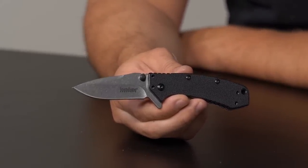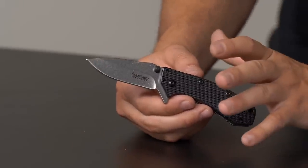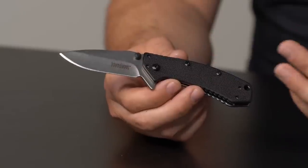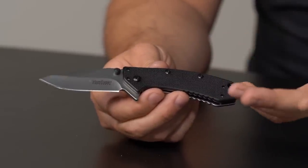So really great little knife. And for me, when I'm thinking about a knife for life, this has a lot of the functions: a really strong locking mechanism, a pocket clip that I enjoy, a good workable steel that's easy to resharpen, and then some G10, something grippy. Kershaw Cryo 2, $32.99 on the website. Hard to go wrong.